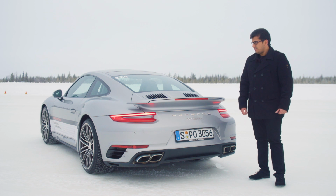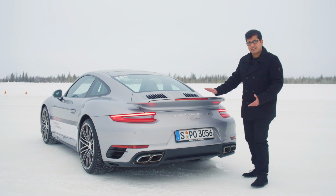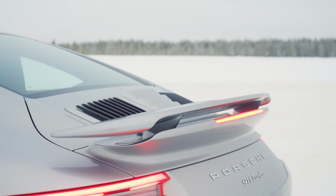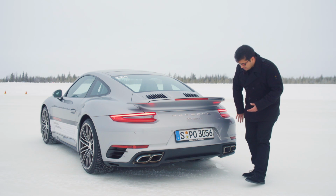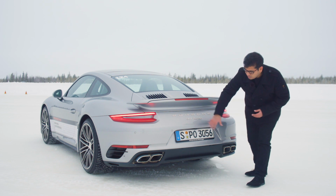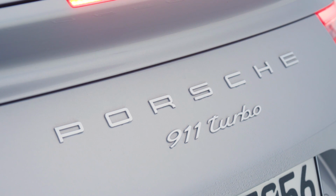Up here in the back, to distinguish the 911 Turbo, you can immediately notice the large wing. This is part of the active aerodynamic package, and at high speeds this rear wing rises. And down here you have a black bumper with really menacing twin exhausts. And finally, the Porsche 911 Turbo badging right in the middle.